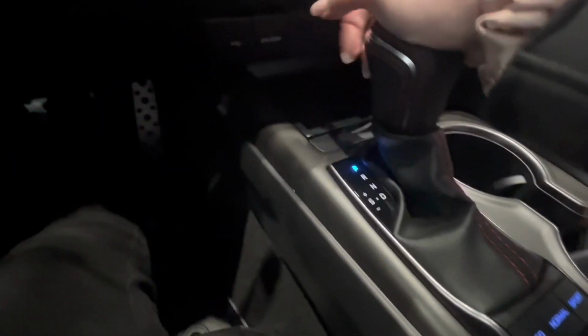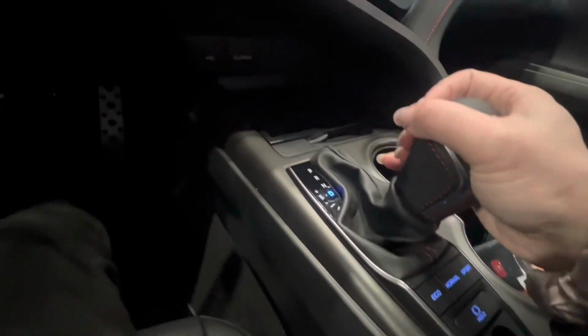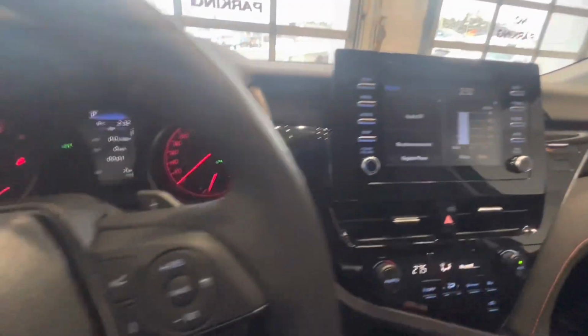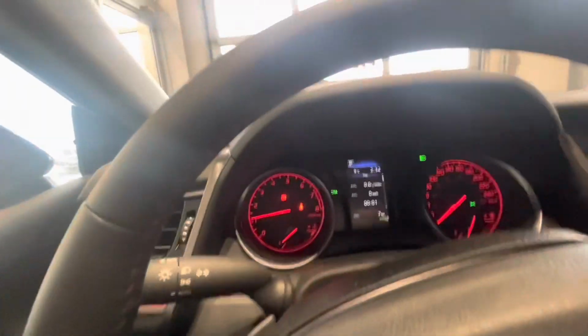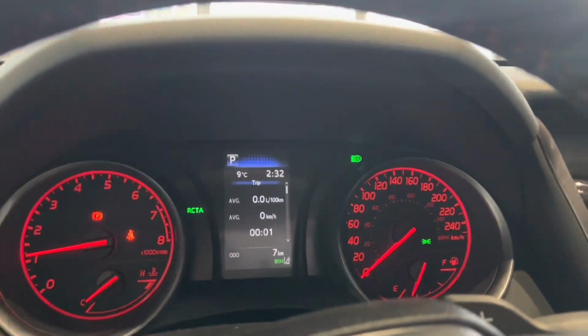Even has Tiptronic, so you can change gears manually if you pop it over. Of course, your big backup camera. And to go with that Tiptronic, you've got paddle shifters up top. Check out the nice red dials. I love that. Very retro kind of a feel.